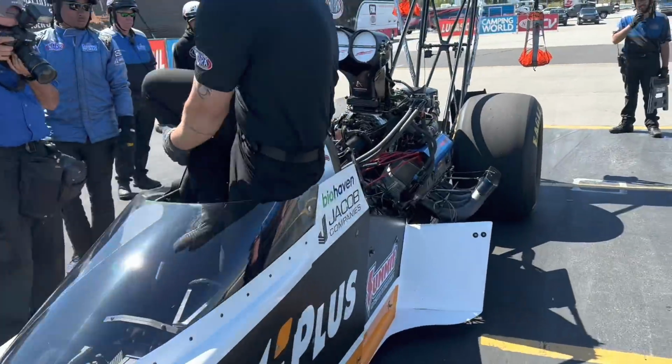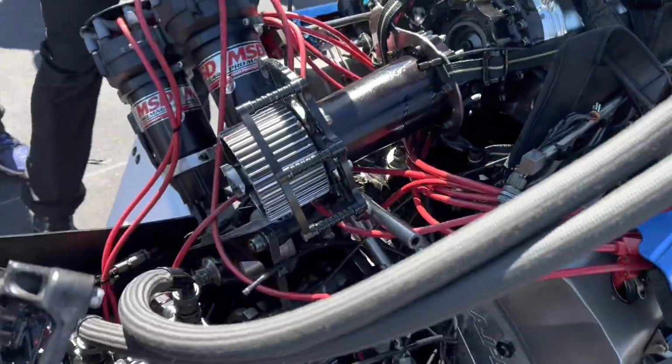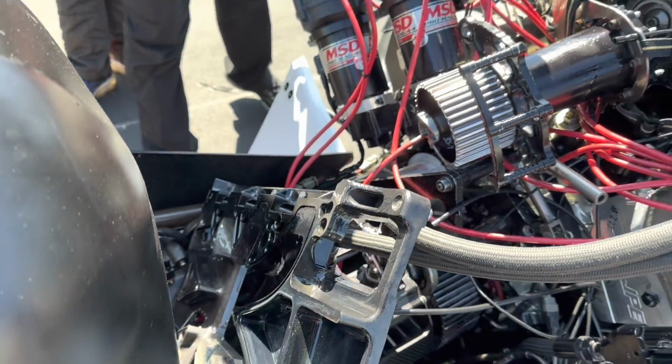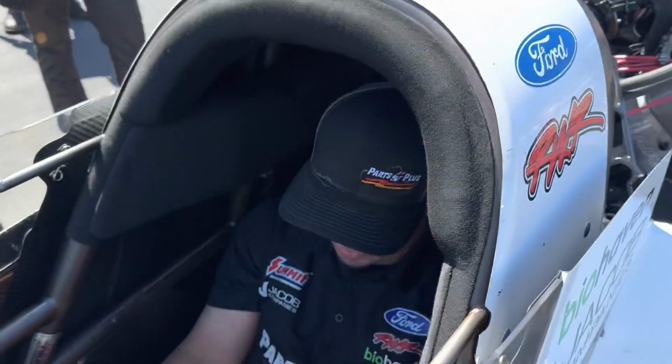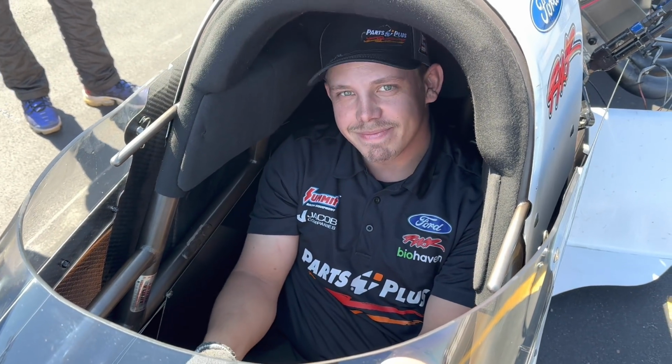Absolutely made a freaking mess. They made a big mess for it. That's ugly, y'all. Intake manifold laying back here hit me in the back of the cage there. It just come loose out there, dude. I had to pedal it. It's race day. That's it.